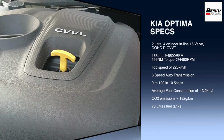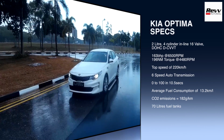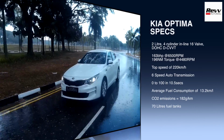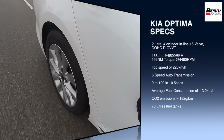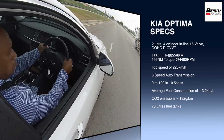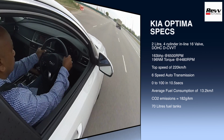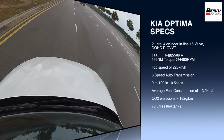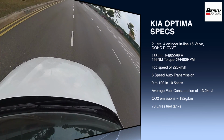Right, let's talk power under the hood. The Kia Optima is powered by a 2-liter, 4-cylinder inline 16-valve DOHC DVVT petrol engine. The car can deliver 163 horsepower at 6,500 RPM and generate peak torque of 196 Newton meters at 4,480 RPM. It has a top speed of 202 km per hour, pretty decent. With a 6-speed automatic transmission, the Optima can do 0 to 100 in 10.5 seconds. But of course, you're not buying it for speed, you're buying it for luxury.